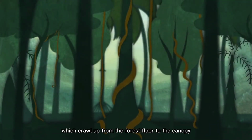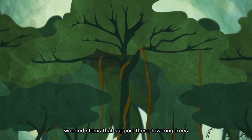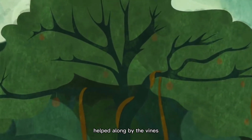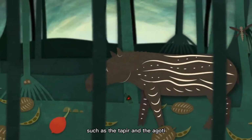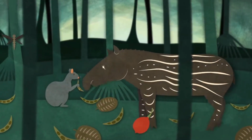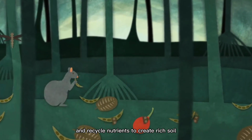Here, jungle liana vines crawl up from the forest floor to the canopy, intertwining with treetops and growing thick, wooded stems that support those towering trees. Helped along by the vines, trees provide the seeds, fruits and leaves for herbivores such as the tapir and agouti, which disperse their seeds throughout the forest so they can grow. Leftovers are consumed by millions of insects that decompose and recycle nutrients to create rich soil.